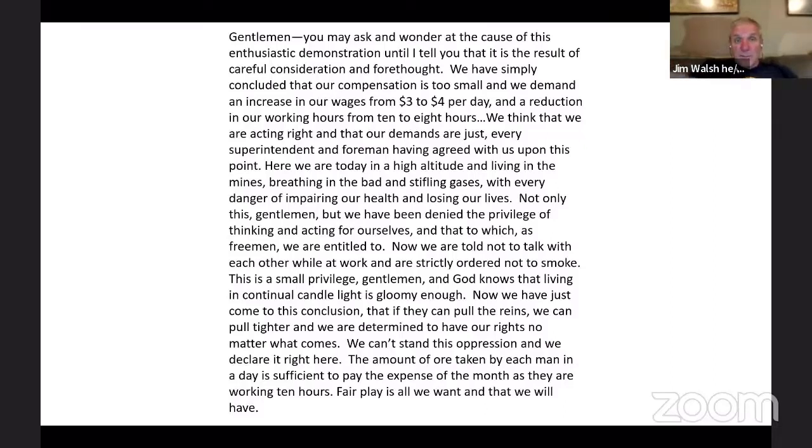that it is a result of careful consideration and forethought. We have simply concluded that our compensation is too small and we demand an increase in our wages from $3 to $4 per day and a reduction in our working hours from 10 to 8 hours. We think that we are acting right and that our demands are just, every superintendent and foreman having agreed with us upon this point. Here we are today in a high altitude and living in the mines, breathing in the bad and stifling gases, with every danger of impairing our health and losing our lives.